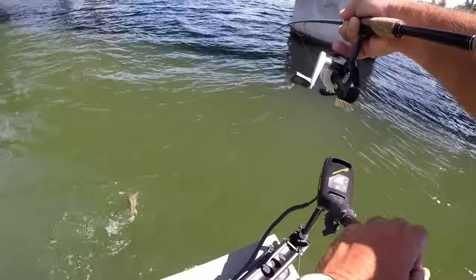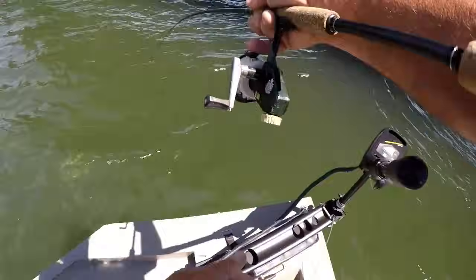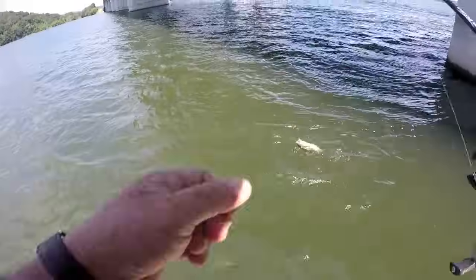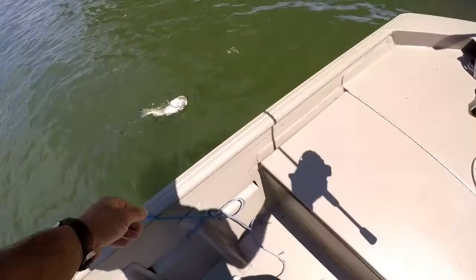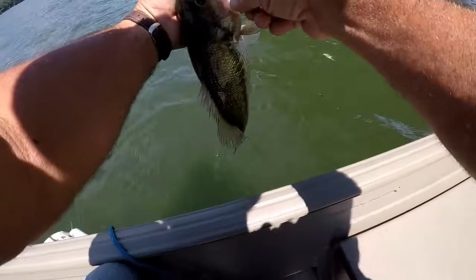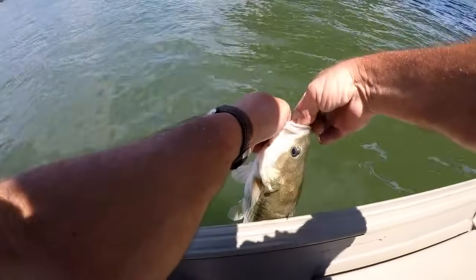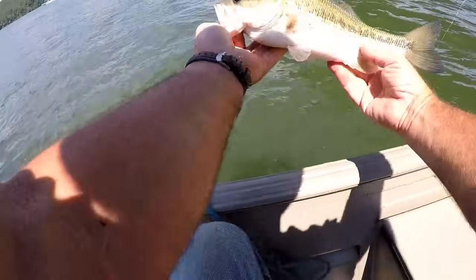Look at him. Ain't that big of a fish, but I'm gonna tell you something, he sure did hit a big shiner. There's the shiner right there. Can y'all see that flash in the water? That fish hit about 20 feet deep. Let's get him. Get him unhooked here and get him back. Got something in his mouth.